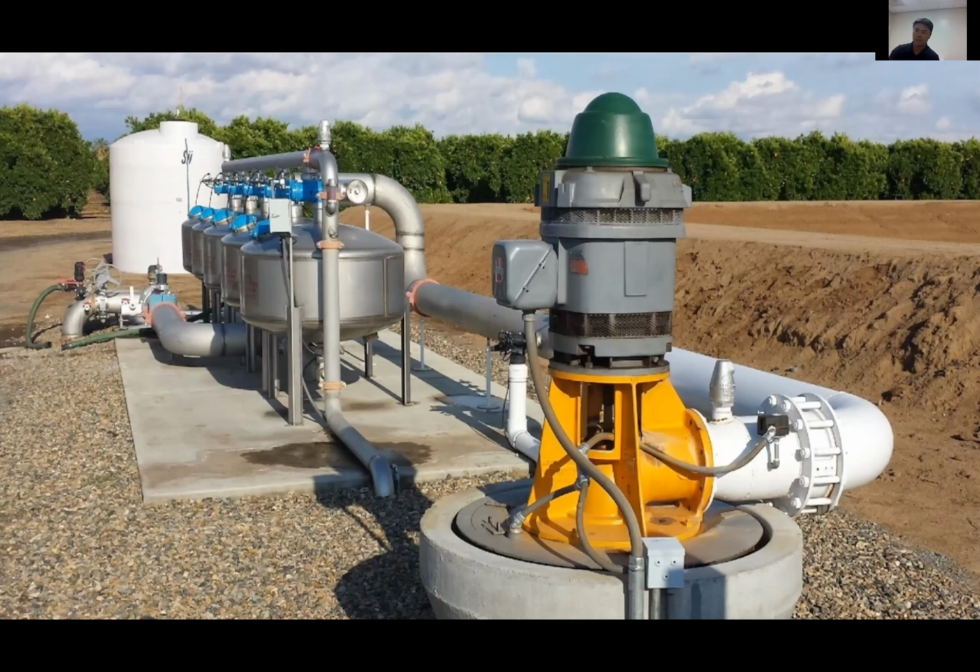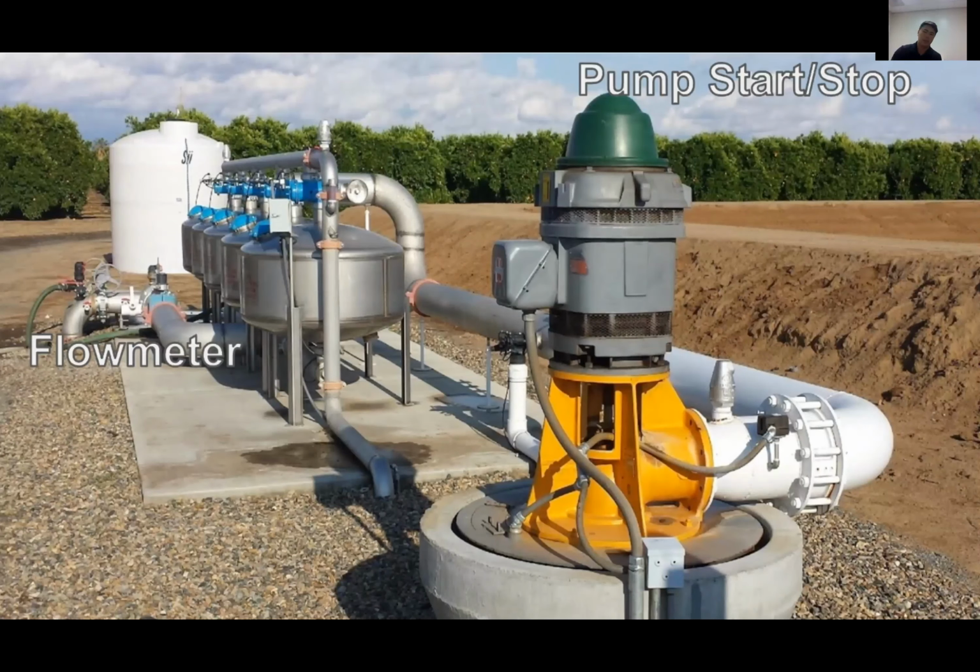Here's a typical filter station you usually see in the valley. Starting off, our bread and butter is pump starts. Starting and stopping any pump: regular well, booster, chemigation, fertigation, and acid. Then we'll read your flow meter that's currently hooked up. Mag meters, AG 3000s, doesn't really matter. Reading pressure before and after the filter to get a differential.